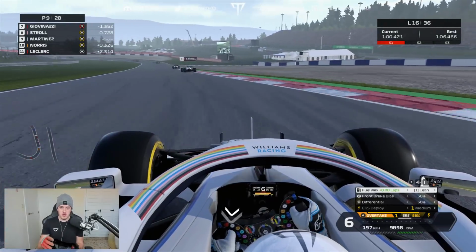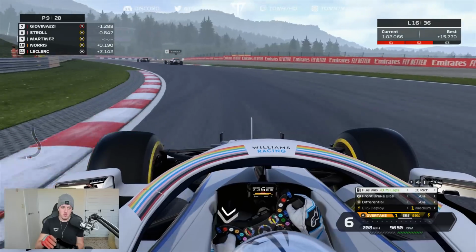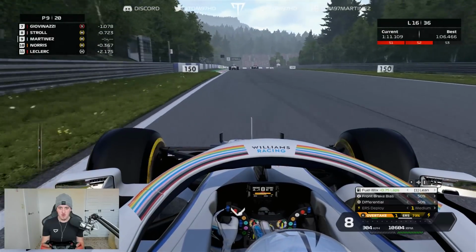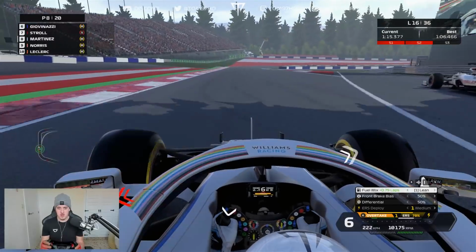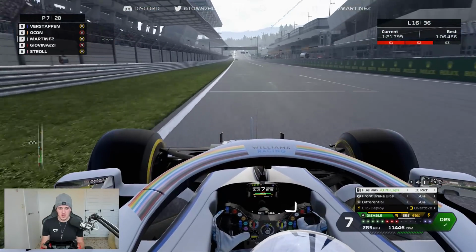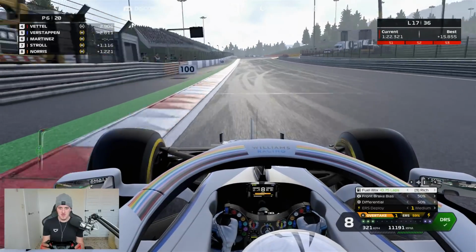Let's close in on Stroll. There's a lot of grip actually, a lot more than I thought. I'm used to the really worn soft tyres. Let's try and close the gap here. We've dropped down a little bit as Giovinazzi is going to pit, so that might hold up Stroll. Let's just be cautious. Oh, there's contact. There it is. I was just about to say, that might hold up Stroll. We've gone through straight away. Right, let's use the DRS as a slingshot. Let's try and pull away here. Norris is being held up by Stroll. This is perfect for us.